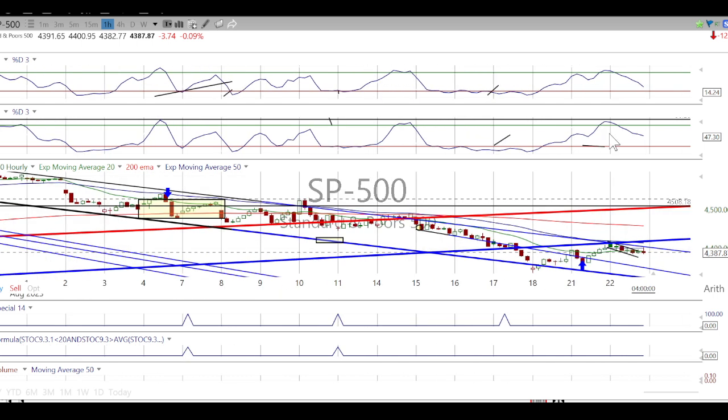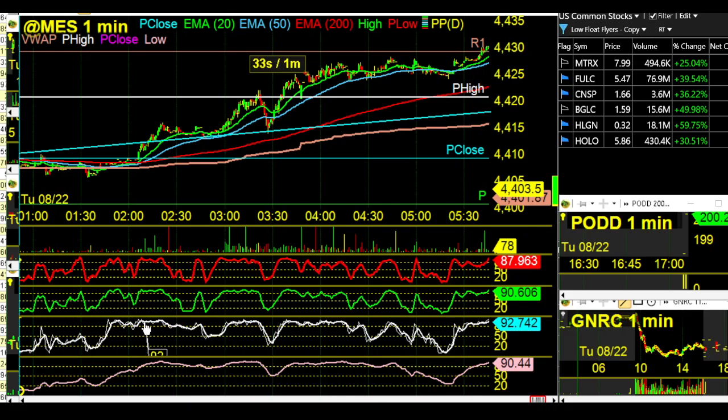Hourly was overbought, so the bias was to the downside. So I was very cautious on any longs today. Said we had to recommend. And I tried to stay to that rule most of the day. Any longs need to be sold off quickly into the rotation of the 9-3.